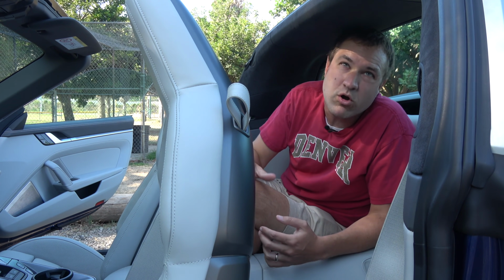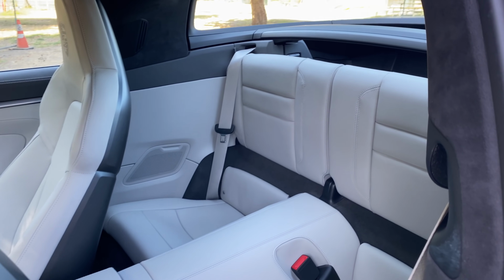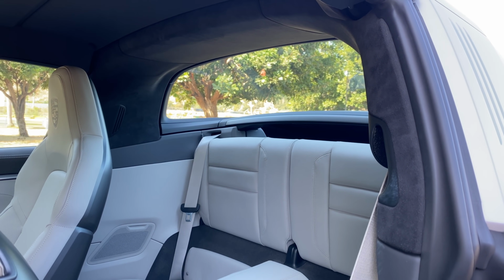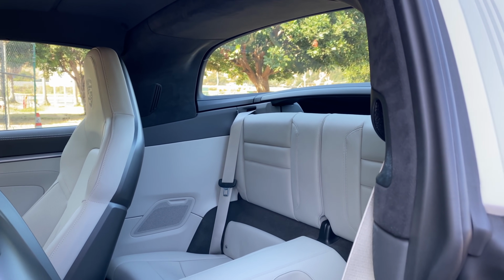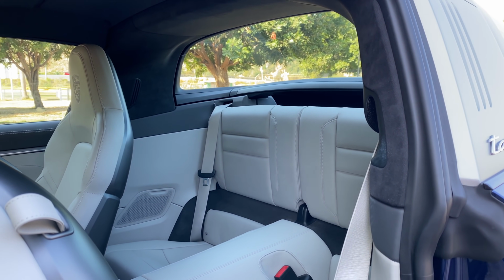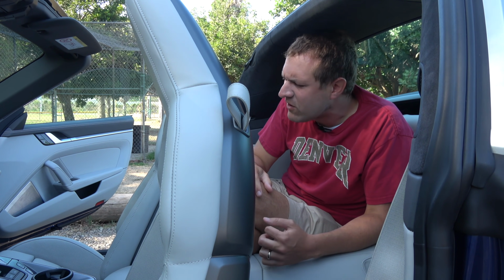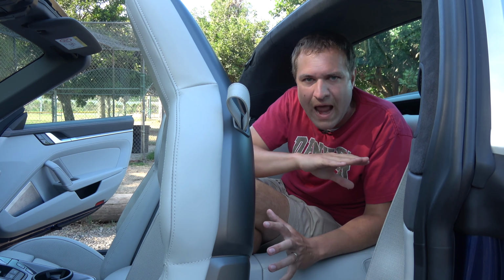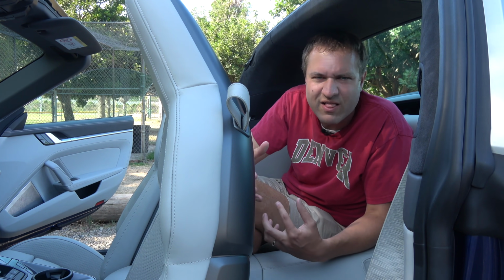Not so in the Targa. In fact, it feels even more claustrophobic back here than in the regular 911 coupe. I'm not exactly sure why. I feel like it's because your head is right on this glass, and so you're acutely aware you don't really have any protection in a rollover, and because it seems like you're in like a fishbowl aquarium type thing, and maybe the roofline is even a little bit lower than in the coupe. It certainly feels like it, but either way, it is not comfortable back here for anyone, which is generally true of 911s, but I feel like maybe even a little worse in the Targa.